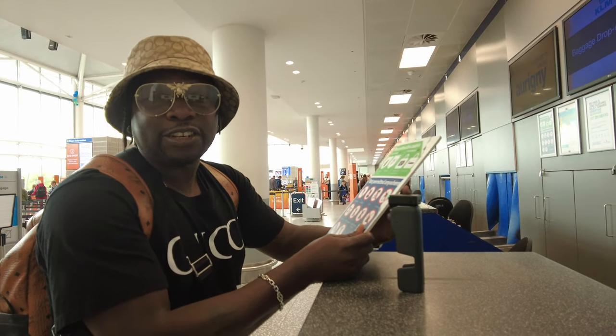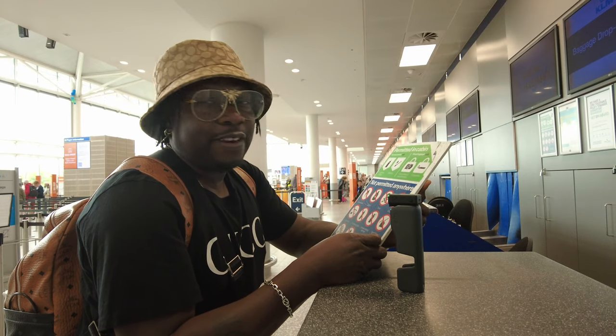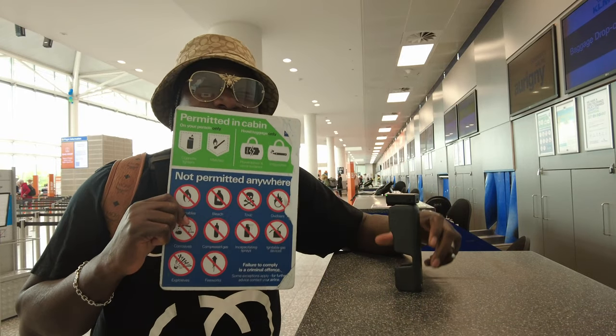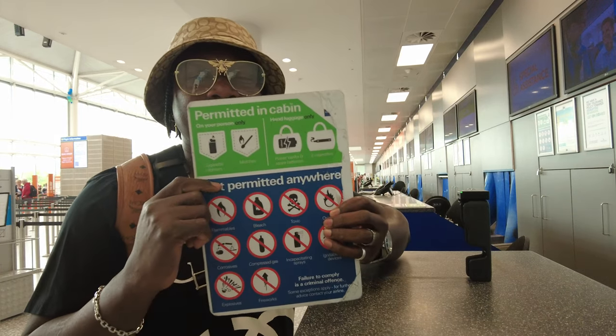So these are the items that are not permitted: flammables, bleach products. These are the items that are not permitted here, and the ones that are permitted are the ones at the top here.